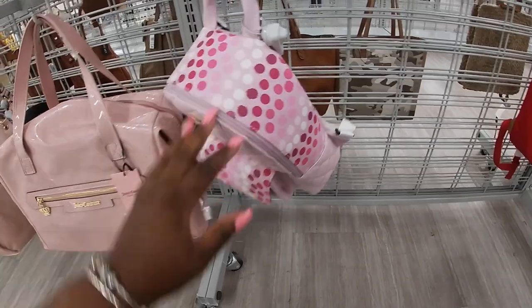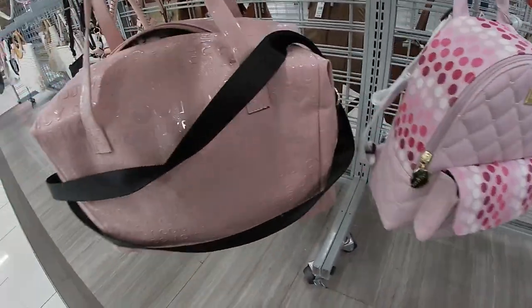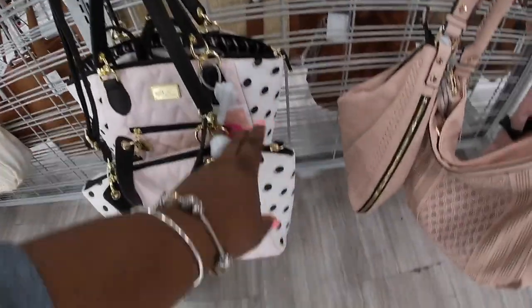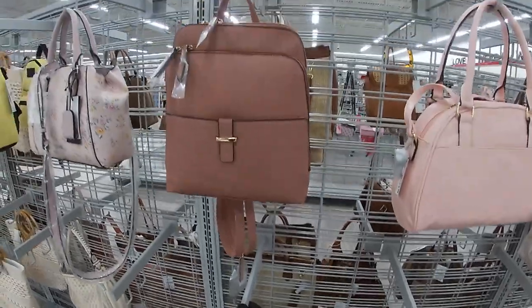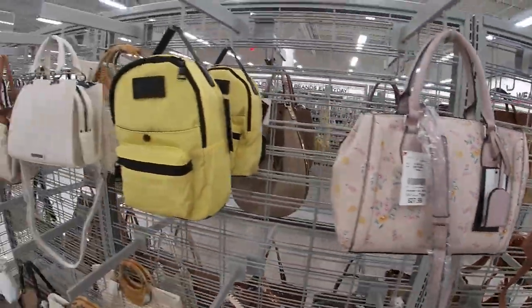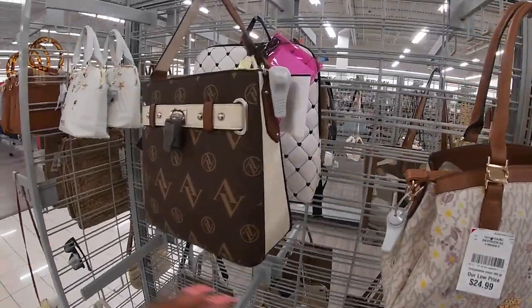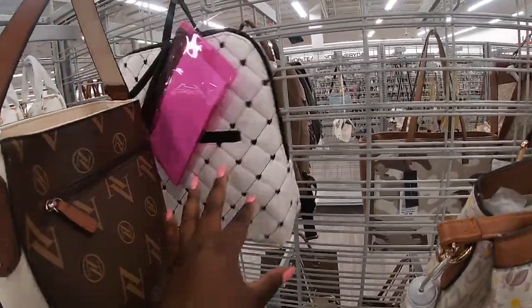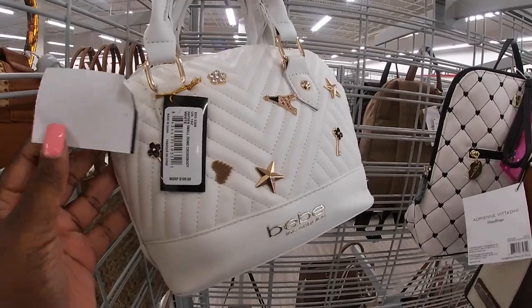This one is 25, Juicy Couture. Like an overnighter. What's the price? Oh, 35. What's this one? Betsy Johnson for 22. 25. Nine West 28. And they have some more Steve Maddens, the yellow, Light Dreams. Jones New York 25. Adrian Vittadini, Betsy Johnson 23. And look at this really cute BB. This one was here before in like an orange and a pink. Now they brought back the white. This is really nice. 25.